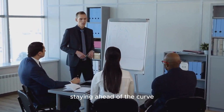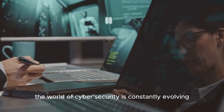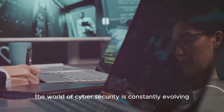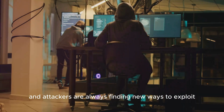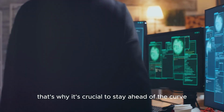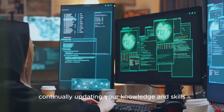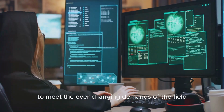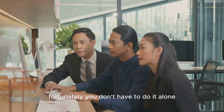Staying ahead of the curve. Resources and continuous learning. The world of cybersecurity is constantly evolving. New threats emerge every day, and attackers are always finding new ways to exploit vulnerabilities. That's why it's crucial to stay ahead of the curve, continually updating your knowledge and skills to meet the ever-changing demands of the field. Fortunately, you don't have to do it alone.